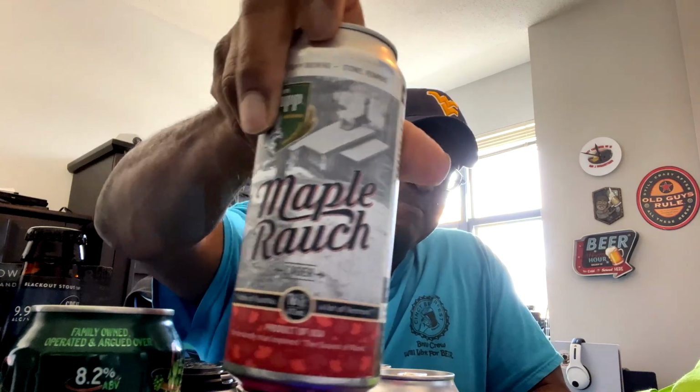Comes in with an ABV here of 6.2, makes note 20 IBU on here. And the brewery itself is out of Stowe, Vermont. So that's where Von Trapp Brewing is. Looking forward to seeing how this one tastes. Maple and rock beer together. Intriguing. Very, very intriguing. And the last one I picked up is one that's a 32-ounce crowler, $7.99.